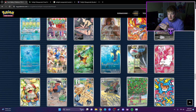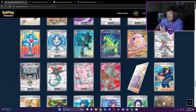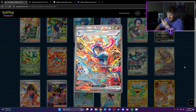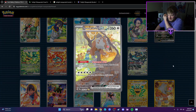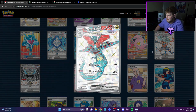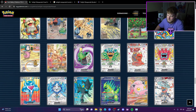I thought Temporal Forces was not very good. This is terrible. You know, you got some okay trainers. There's just a couple okay cards. I mean, yeah, every set has only a couple okay cards, but even so, a Greninja and a Blood Moon Ursaluna is not going to carry a set. You got a Dragapult EX, Terra, Greninja EX, Terra. I kind of skipped over those, but whew.